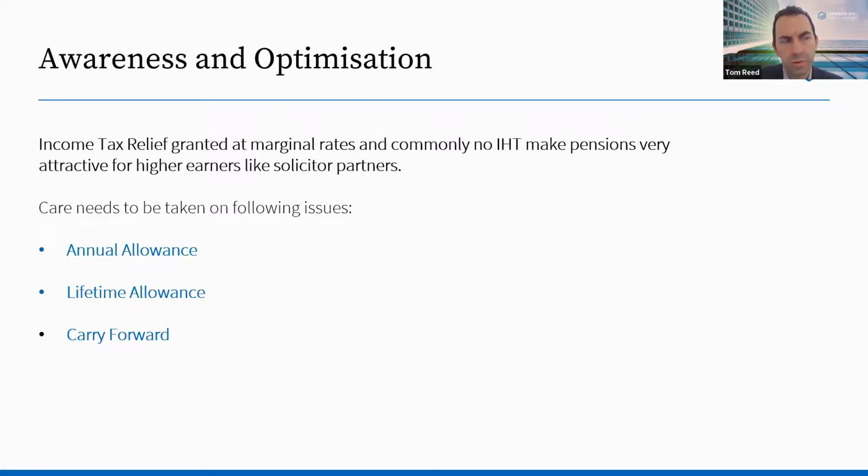Pensions, of course, are very attractive for four main reasons. The most immediate of those four is the income tax relief that's granted at marginal rates on contributions. So for higher earners, such as solicitor partners, it can be a powerful effect on the overall tax calculation.